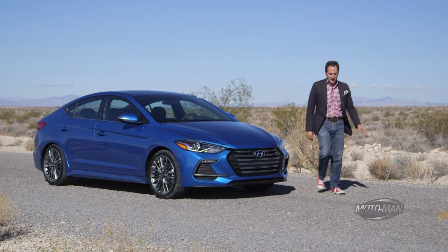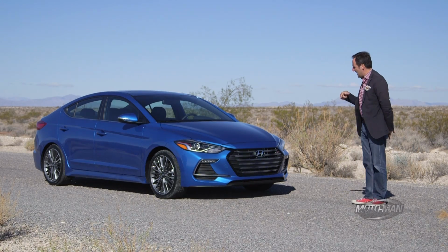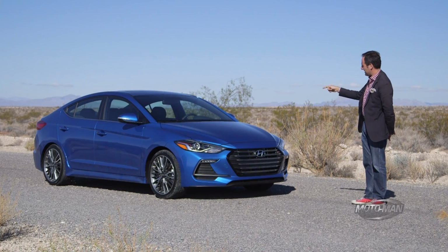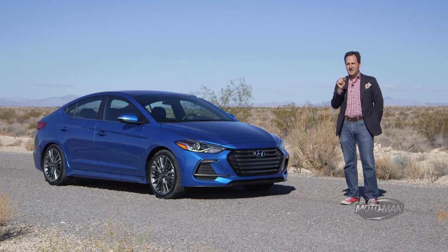So in summary, what do we got? Well, friends, full disclosure, I don't think we've ever been in this position before, but I am about as excited to drive this as if this car were coming from Hethel.